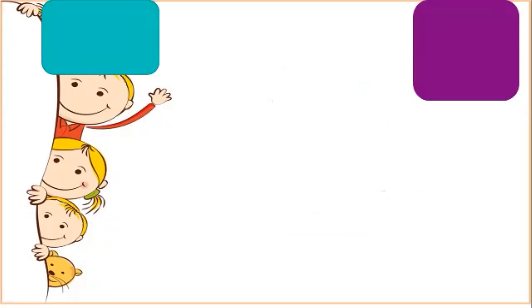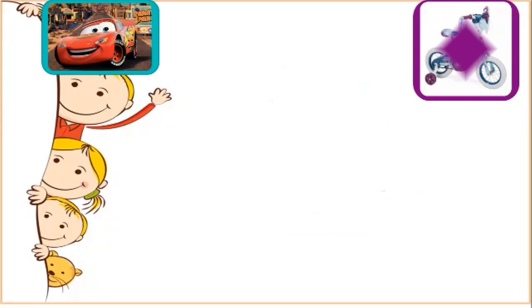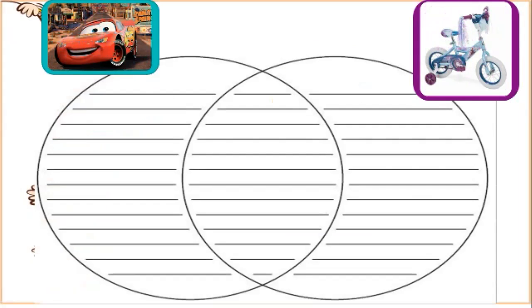Now, I want you to sum up what we said through this lesson about the car and the bicycle. Yes, here in these two circles, we will write the differences and the similarities of the bicycle and the car. Can you see the left and the right parts of the circles? The parts that are somehow alone, away from each other? Here, we will write the differences between the car and the bicycle. In the middle, we will write the similarities.